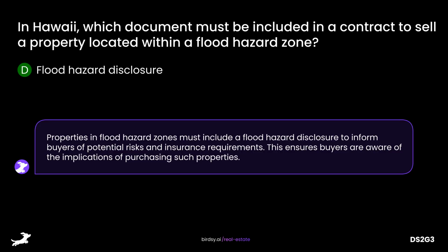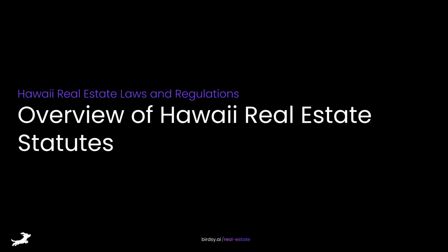Properties in flood hazard zones must include a flood hazard disclosure to inform buyers of potential risks and insurance requirements. This ensures buyers are aware of the implications of purchasing such properties. Overview of Hawaii real estate statutes.